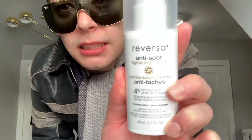It's a possibility, y'all. Anyways, this is what I used for my skincare: the Luxicon Peony Essence Spray. And then I used the Reversa Anti-Spot Brightening Cream, Lightening Cream. It's 4% glycolic acid. And then I used the Reversa SPF 30 Radiant Sunscreen. And for cologne, I used the Bulgari Aqua Pour Homme. And it is just a lovely scent.